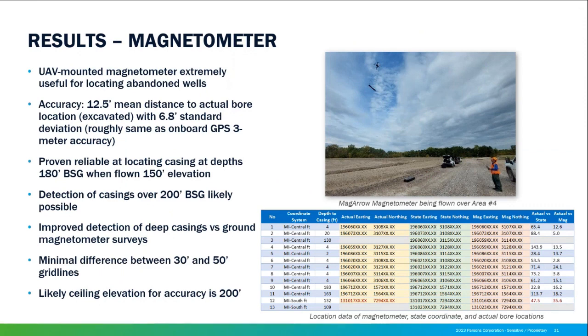So some of the results that came of the magnetometer survey: the UAV mounted magnetometer was extremely useful for locating abandoned wells. The accuracy that we found was about 12.5 feet mean distance to the actual bore location when excavated, with a 6.8 foot standard deviation, roughly the same as the onboard GPS 3-meter accuracy. It was proven reliable at locating casing depths at 180 feet below ground when flown at 150-foot elevation. Detection of these casings over 200 feet is likely possible.